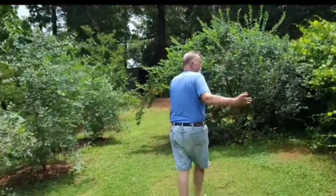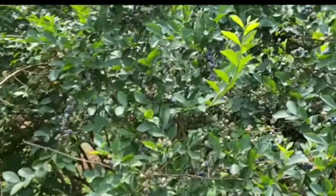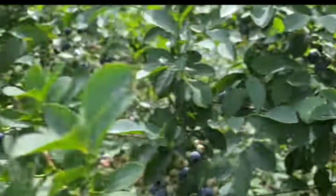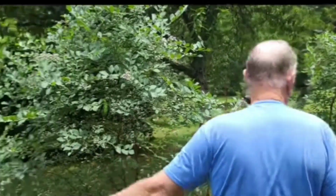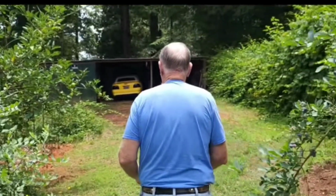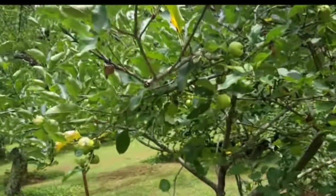Wait up on me, old man. Come on. Now, here's one of the plants of the blueberries. The thing about blueberries, they are different varieties of them, and they all don't get ripe at the same time. But these right here, they are delicious, folks. They are good, and we've got several different kinds of the blueberry plants. And right on out here, right here's the apple tree. Got apples on it.